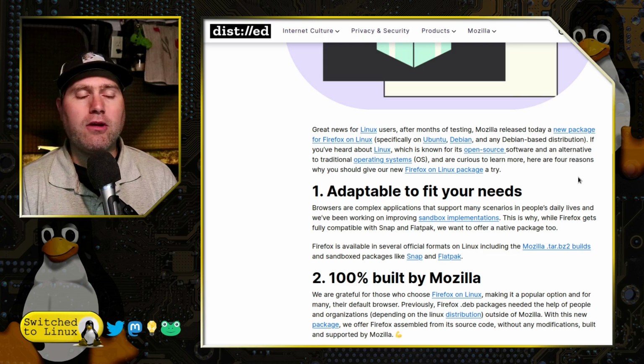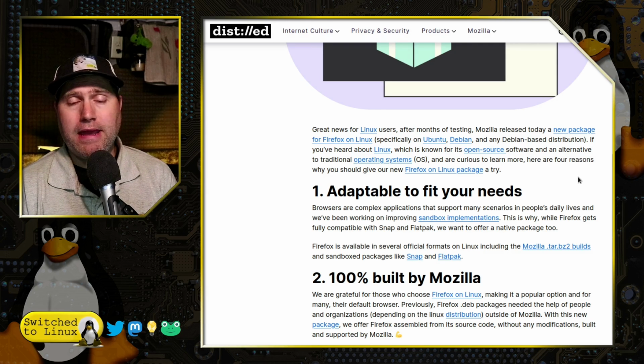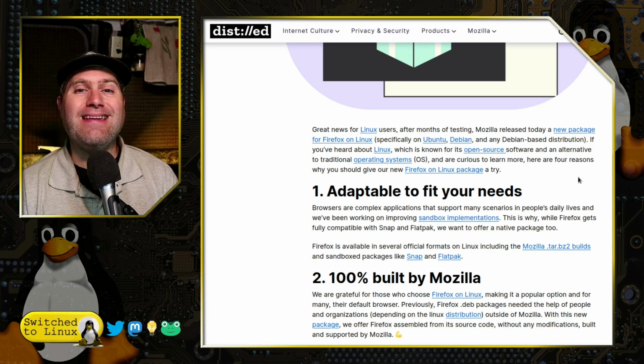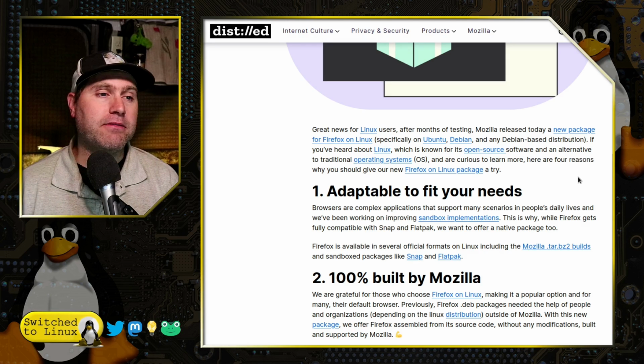Firefox was available. You could get it as a snap. You could get it as a Flatpak. They had the regular tarballs that you could download and manually install. They had all of that available. They have Android. Every way you can sideload or install Firefox, they have made available. This is the first official release that we have a .deb package specifically. Now, there is not a .deb file to download and use with a GUI package manager that I could find. It might exist, but I have not been able to find it.